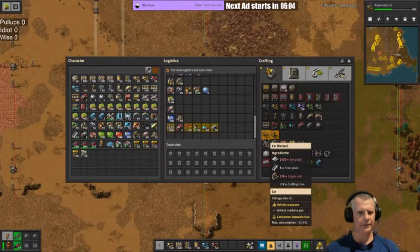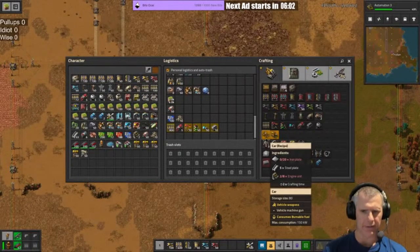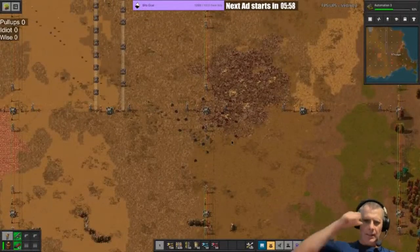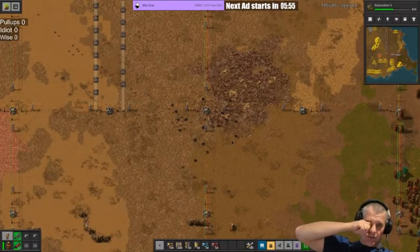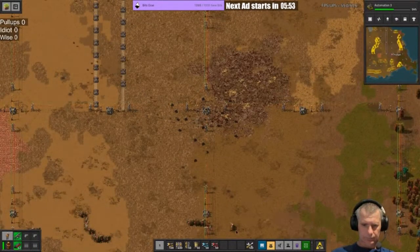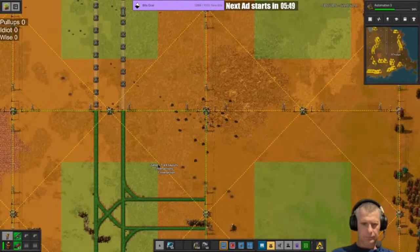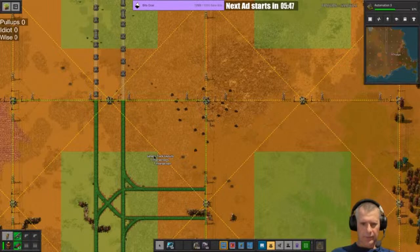Okay, good. Let the bots do the work here. We should have pump jacks. Hit the pump jack. Don't you come back. Here, so we could zip into here.